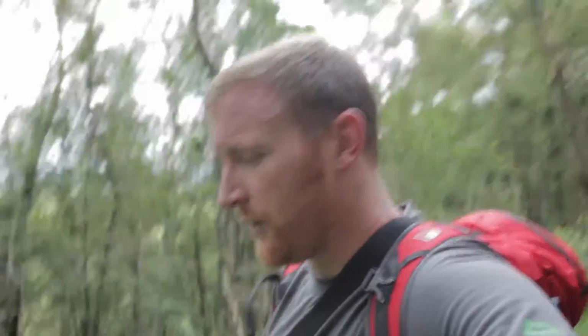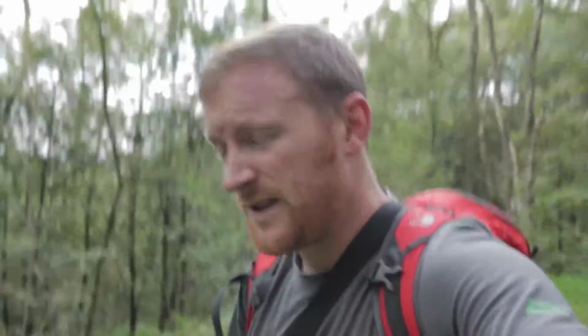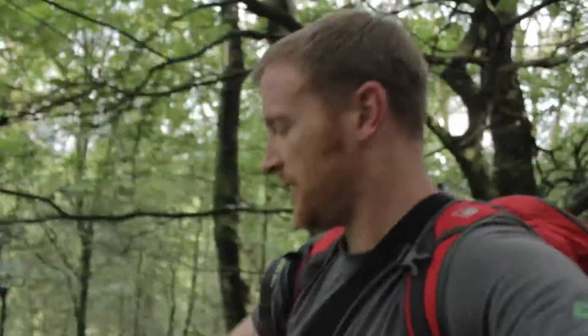So this walk that we're doing now, the girlfriend's just down there. We started at Birchover in the White Peak, and we've just headed via Robin Hood Stride, which you'll have seen a moment ago in the video, and we're heading down to Bradford Dale and then up towards the Nine Ladies Stone Circle and then back to Birchover.